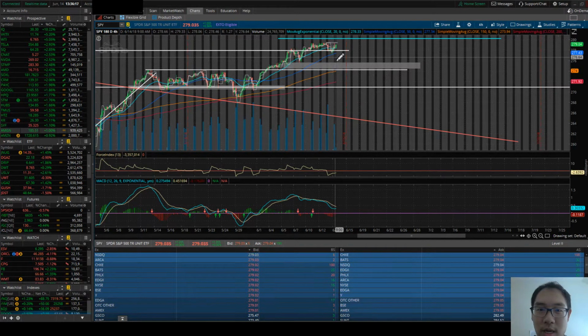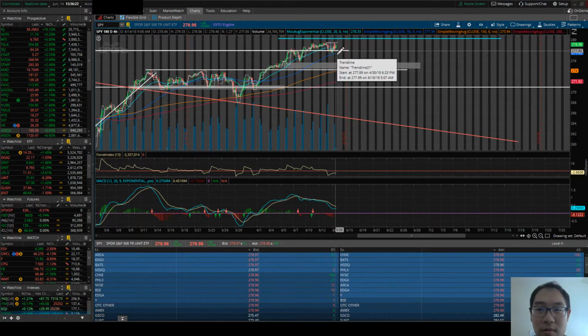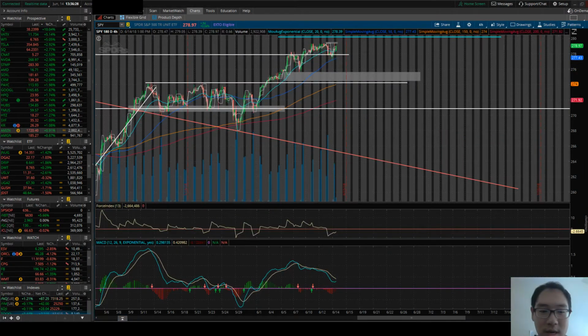On the 180-day chart, you see that we still climbed above the 20 EMA and actually verified the 278 area as a support today, and I'll talk more about that in the stock talk today.